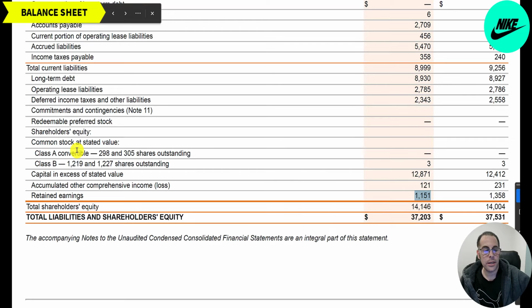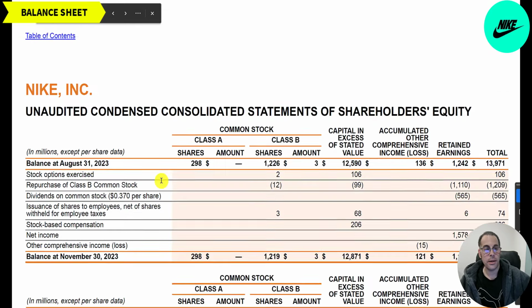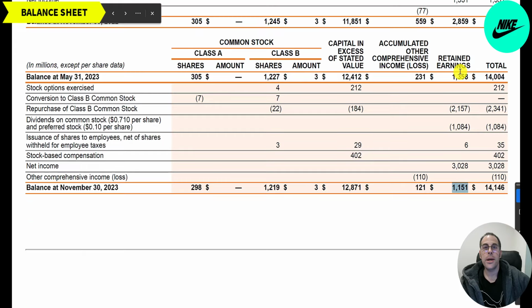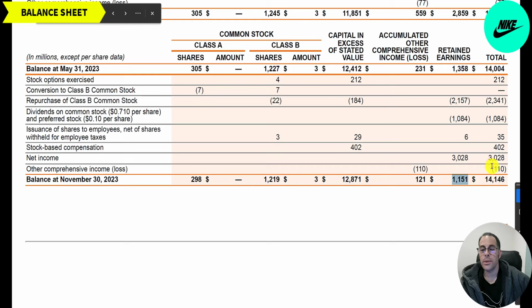Everything in the equity section, the Class A convertible, Class B, capital and excess, accumulated other comprehensive income, it's all broken down for you in the statement called Consolidated Statements of Shareholders' Equity. The way your retained earnings are calculated, you start with your beginning period balance, you minus out any buybacks, you minus out the dividends, and you add the net income. The number I showed you earlier was total equity. Total equity is a sum of retained earnings, accumulated other comprehensive income, capital and excess, Class A shares and Class B shares. Interesting stuff, I know.